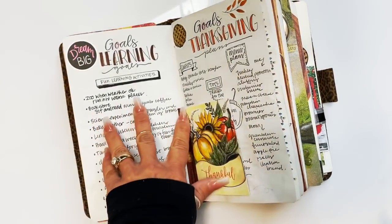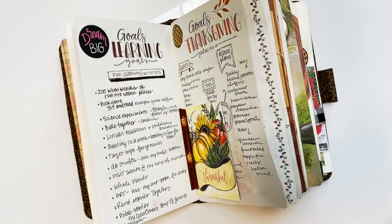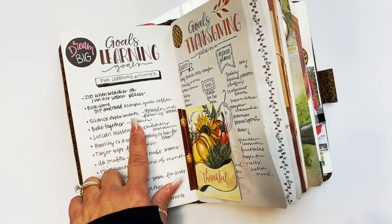And a zoo, as long as the weather permits. I have down bookstore, sit and read. I kind of think of different ways we can learn. So going to bookstores and looking at stores, reading books together, grabbing a coffee, they can get a drink and a cookie. Science experiments.